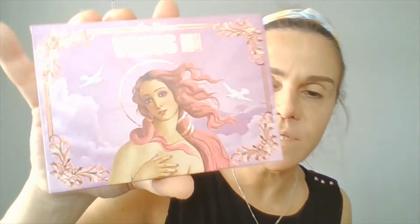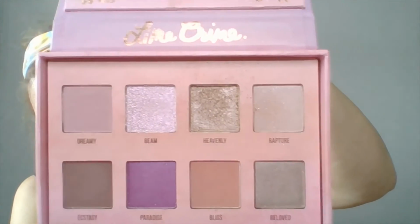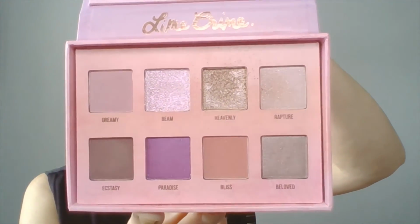Okay, next we're going to move on to the eyes. So for my eyeshadow, I'm going to use a new palette that I just recently got. I have used it before, as you can see here in the shadow. I've used it once or maybe twice. It's from Lime Crime. It's called Venus 3. It has a very pretty packaging. It has a lot of pinky shades in it, two glittery shades, and some brown and purple and taupe colors. But all of them have a somewhat pinky shine to it when you apply them. So they all have like this pink undertone.